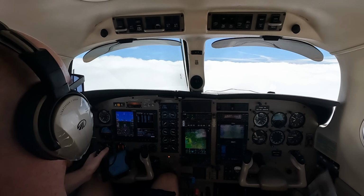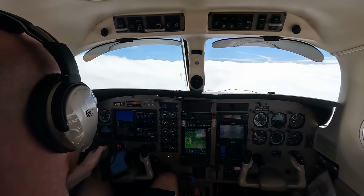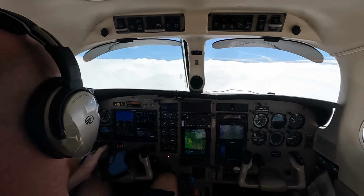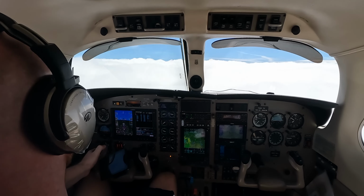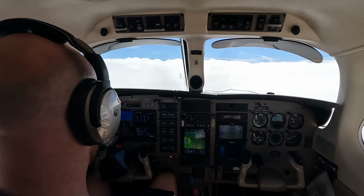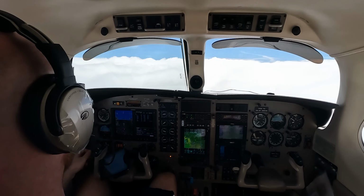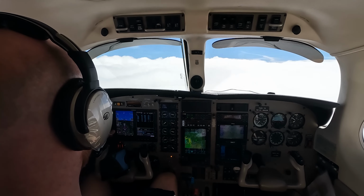5 Bravo Bravo, level 17,000. 5 Bravo Bravo, use the center grail, timber is 29.99. 29.99, 5 Bravo Bravo. Southwest 1202, cross Marks at 13,000, Austin altimeter is 30.01.